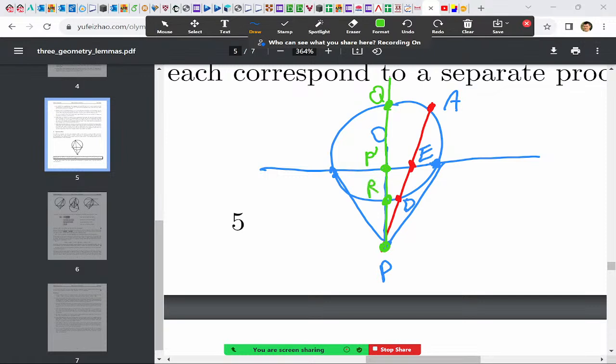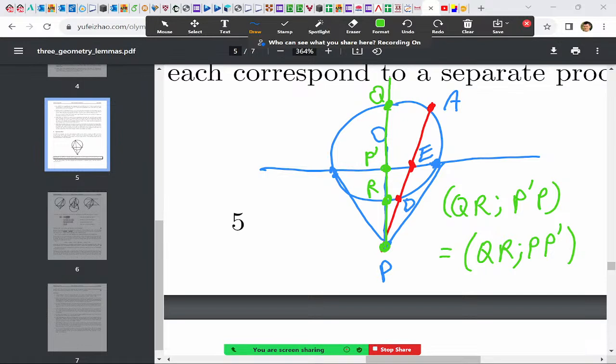Oh yeah, actually, there's a pretty cool way. If you already knew inversion preserves cross ratios, then I think you get QR over P prime P, right? That's equal to QR, equal to P prime, 1 over its. Right. So if you already knew inversion preserved cross ratios, then it has to be plus or minus 1, right? So that has to be minus 1 because it's external. But if you didn't know, you could prove it like this as well, because you actually have all the lengths.